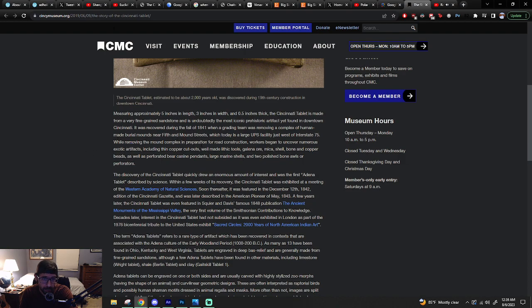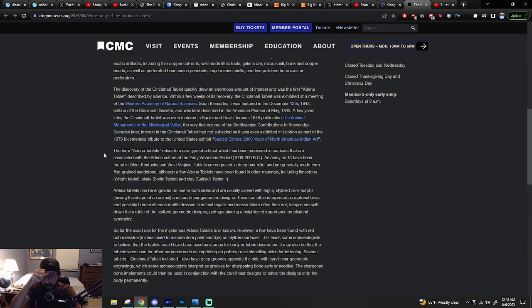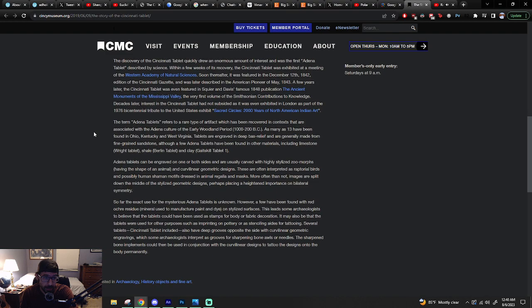While removing the mound complex in preparation for road construction, workers began to uncover numerous exotic artifacts, including thin copper cutouts, well-made lithic tools, galena ore, mica, shell, bone, and copper beads, as well as perforated bear canine pendants, large marine shells, and 2 polished bone awls, or perforators. Etc. Feel free to read about this.